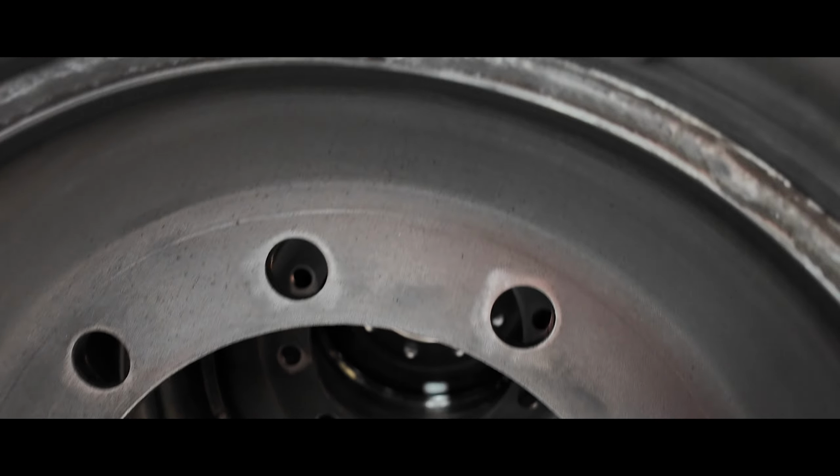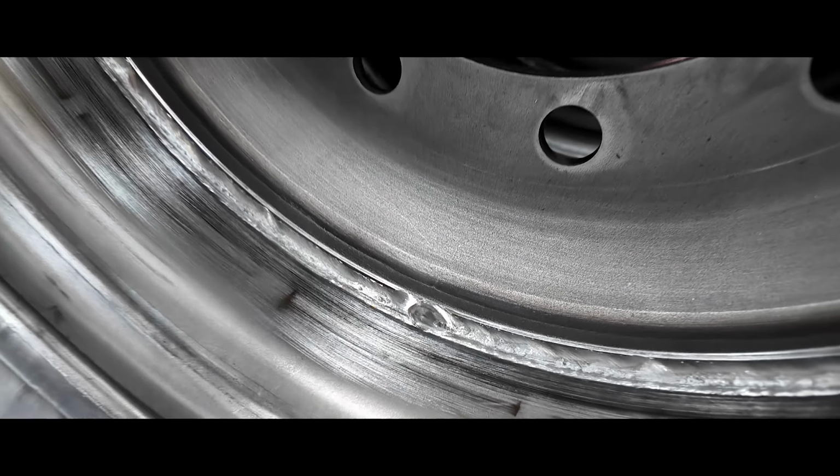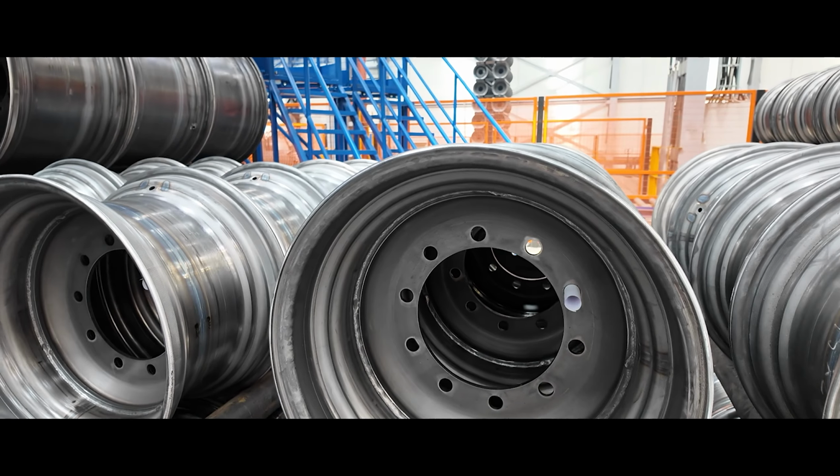90 degrees each. That's a start and stop of each welding nozzle. So one welding nozzle is only making a quarter of a turn, and we have a completely welded wheel. I see. Quality spot welding. Okay.